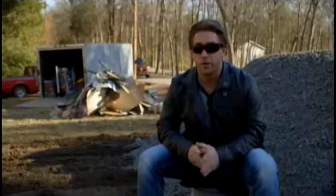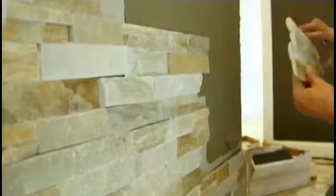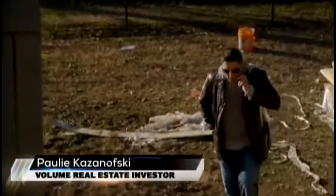Basically, we have one more day left. We have to get the paint completely finished. We're doing an accent wall because it gives it a little bit of character. We're focused on the stacked stone on the inside and the handrail system for going up the stairs. If Paulie comes in here and starts pointing out anything that he doesn't like that needs to be changed, it's really gonna throw off our deadline.